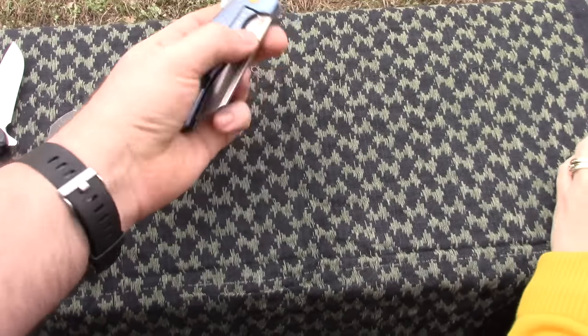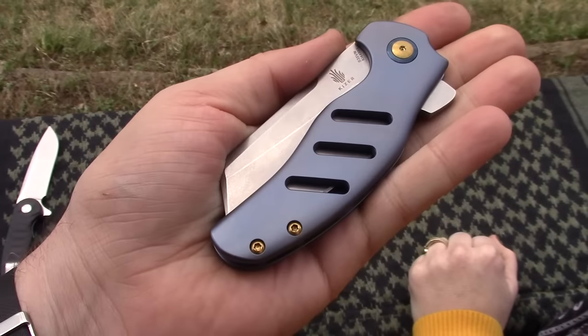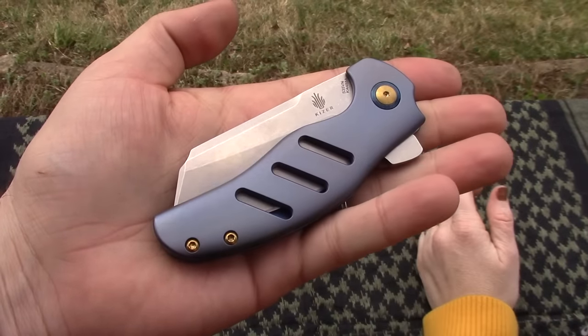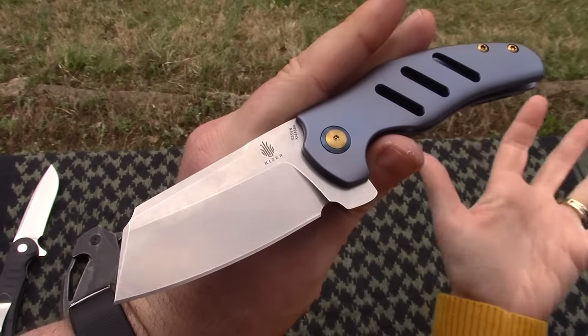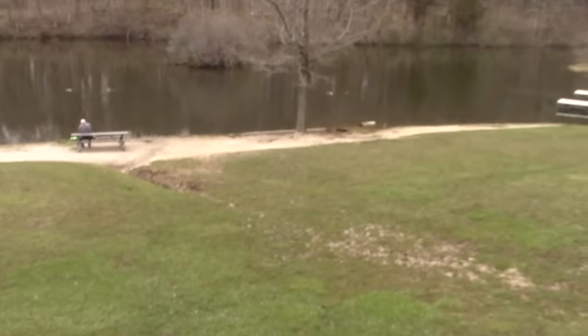Excellent knives, though. Glad to have this one back. You guys can stop commenting about why did you sell it. I made a mistake, you guys. We wanted to have it come back in blue. But he's missing his edge, though. I know. You wanted to, like I said, send him out into the world with a sharp edge. Exactly.